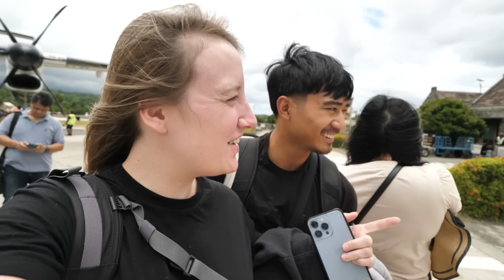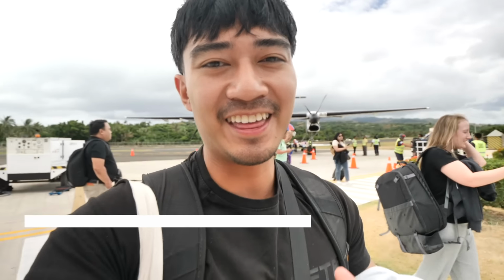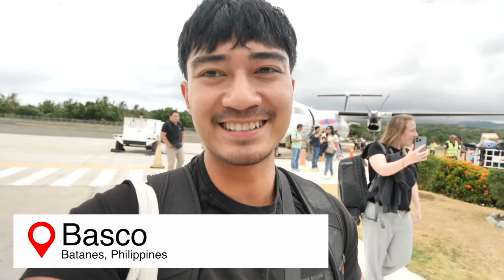Oh my gosh, guys, look how cute the airport is. It's made out of stones. Wow, it's so cool. Just like that, we have arrived at Busco Batan. It's one of the scariest landings I've ever experienced. Wow. But here we are, here we are.